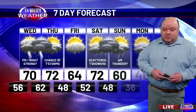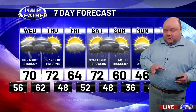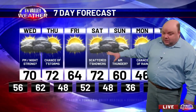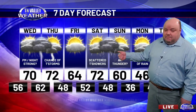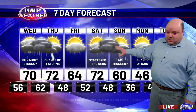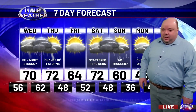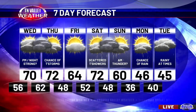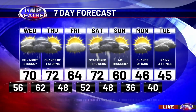A few more scattered, not as strong, thunderstorms on Thursday. Partly cloudy to mostly cloudy on Friday. We're a little bit cooler as the boundary works south of the area. Comes back north Saturday as a warm front, scattered thunder showers late Saturday afternoon, especially Saturday night into Sunday morning. Not expecting those to be severe, however, and then turning colder as we head into early next week, and some signals for maybe a decent heavy rain event going into next week as well.